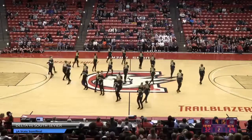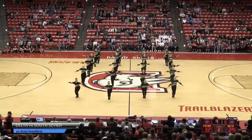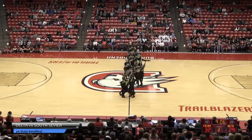Right now, the 5-time defending state champion South Sevier Sensations entertaining the crowd here today at the Burns Arena on the campus of Dixie State University. They won this year in 3A, and the last 4 years they were in 2A.